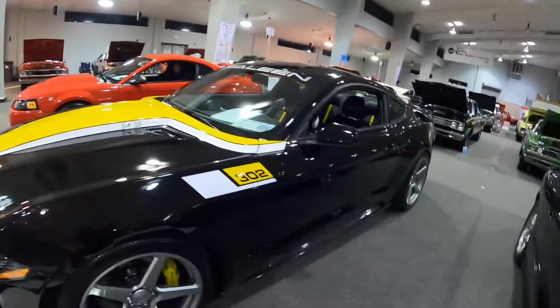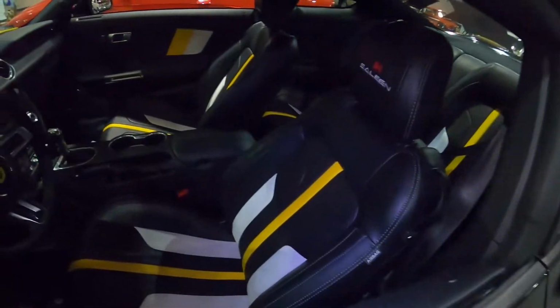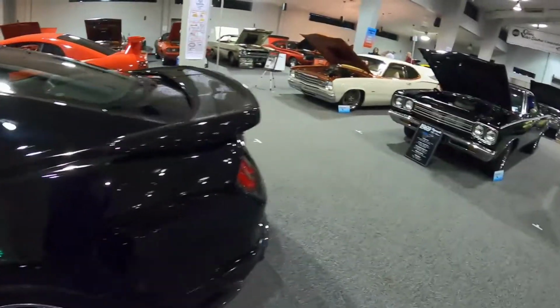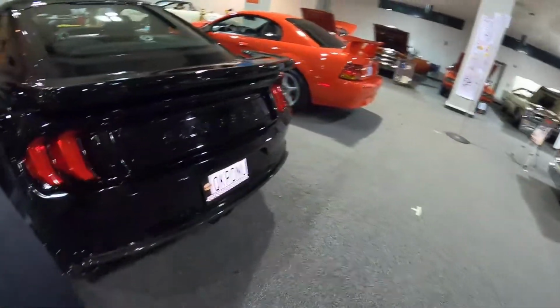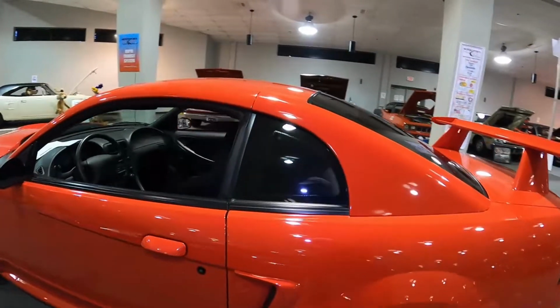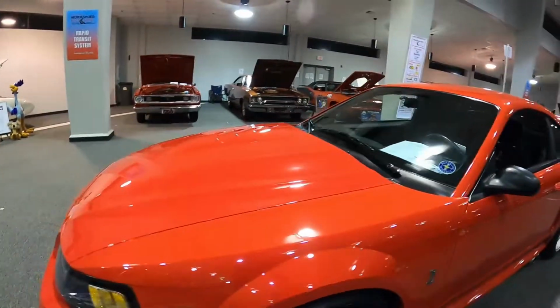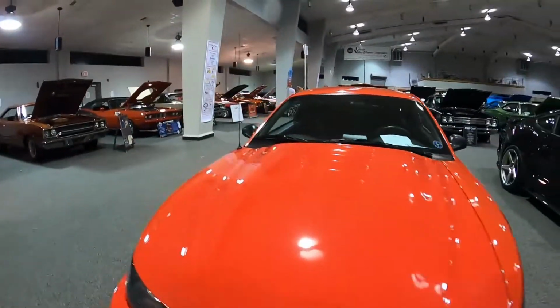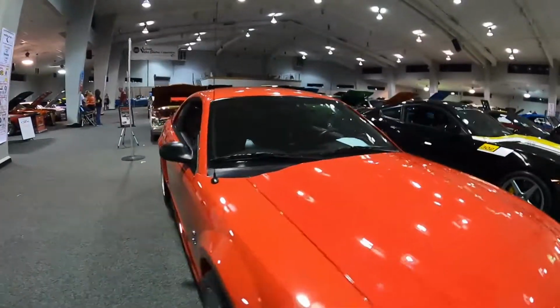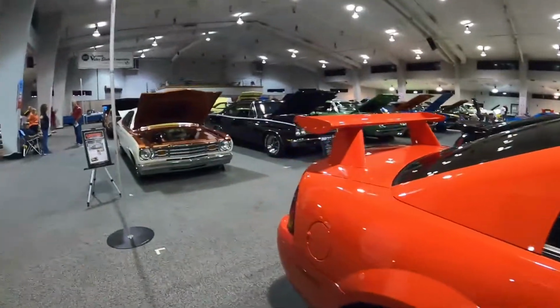Here's a Saleen. 2019 model. I guess a 35th anniversary, maybe. Had 35 on the steering wheel, but I know they've been making Mustangs longer than that, so I don't know what the 35 stands for. Here's a 2000 model Mustang. Don't really do a whole lot for me. Recaro seats and a big wing.